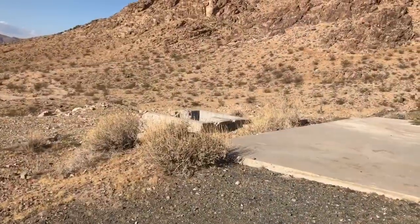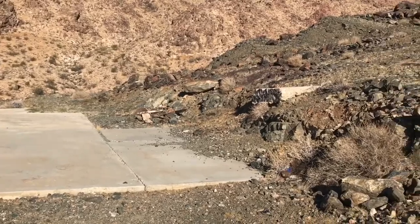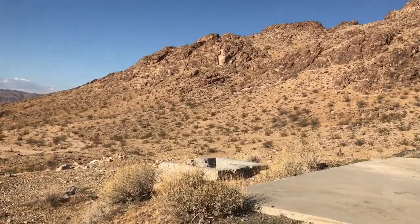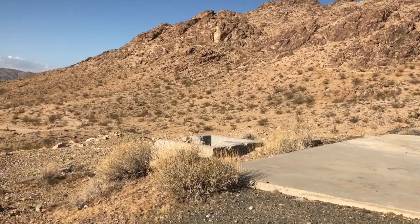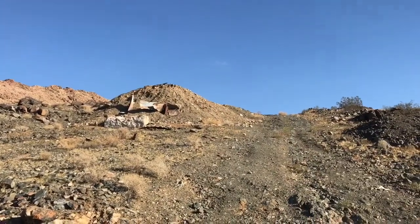So we're on our way up the hill. Instead of walking to this, we're just going to drive by it. Looks like concrete pads. Maybe there was a structure here. Maybe they had pumps here or motors to drive pulleys. It's anyone's guess. We're going to go up there.